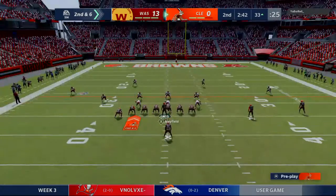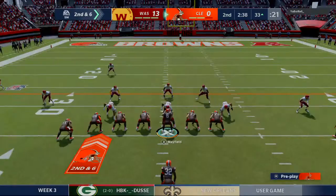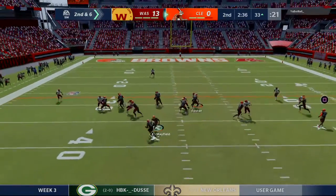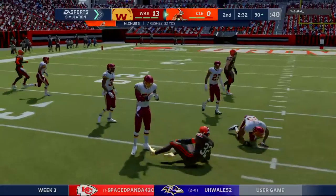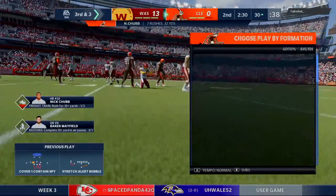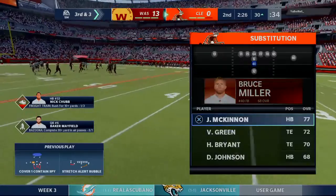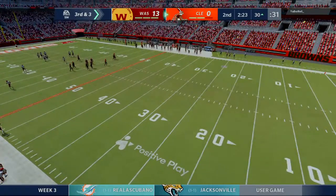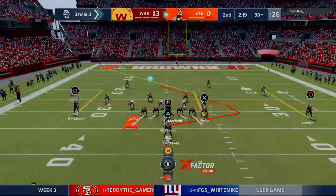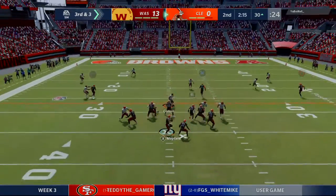Following the pickup of 4, here's 2nd and 6. Mayfield hands it off to Chubb. Down to the 30 after a gain of 3. To Nick Chubb. I do know from experience that when you slow down someone's running game, you're now dictating on defense. And guess what? Now you're getting ready to tee off on their quarterback because they have to throw it all the time. But you still have to be alert for the draws and other plays of that nature to make sure you don't get hurt.